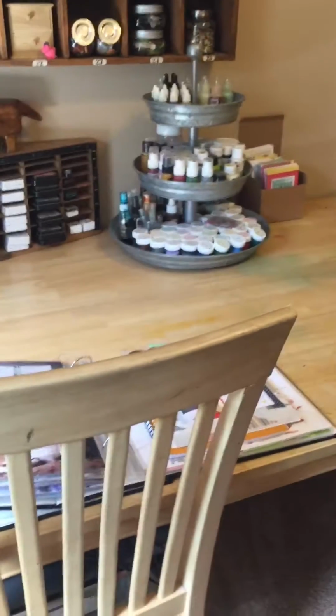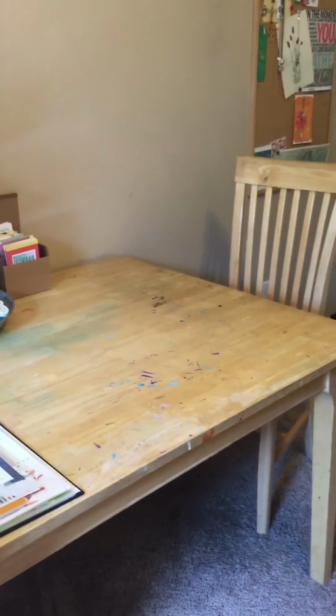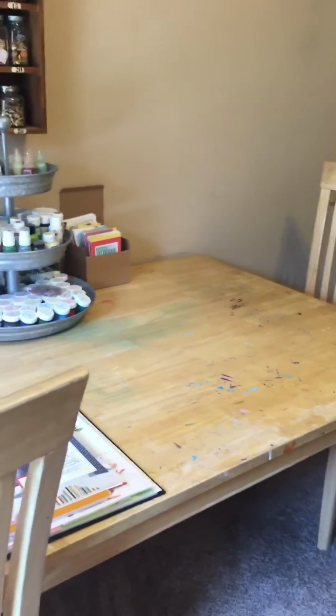And then this wall, I have another table. So I have it like a galley. It's a long, narrow room, so I have it set up like a galley. And it's great because I can have a couple friends over and we can all work together. Or my son sits down here and does his homework a lot.